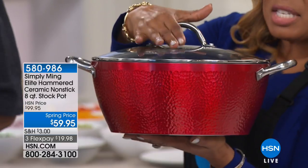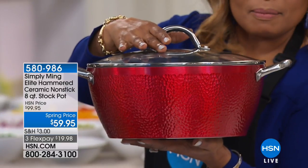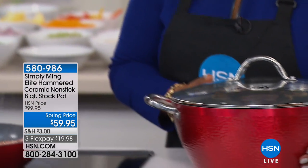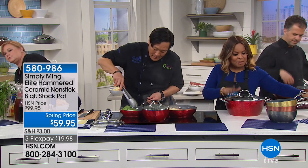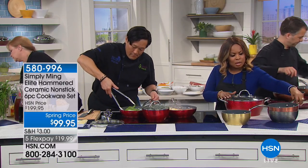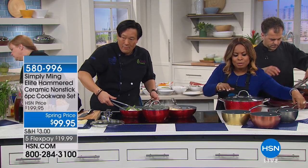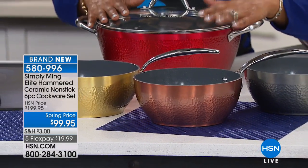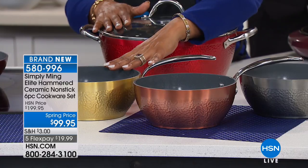So the red is sold out in the 8-quart, and we only have pewter, gold, and copper. I wanted that red in that stock pot. You got to be fast. So in the 8-quart stock pot, we have gold, copper and the pewter. The red is gone, all right? But if you want the stock pot, these are the three colors you can get it in.